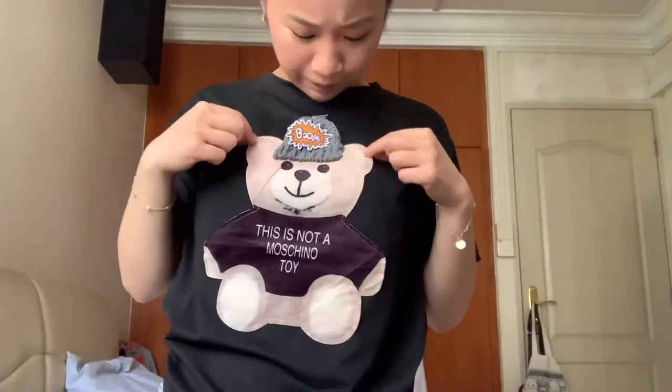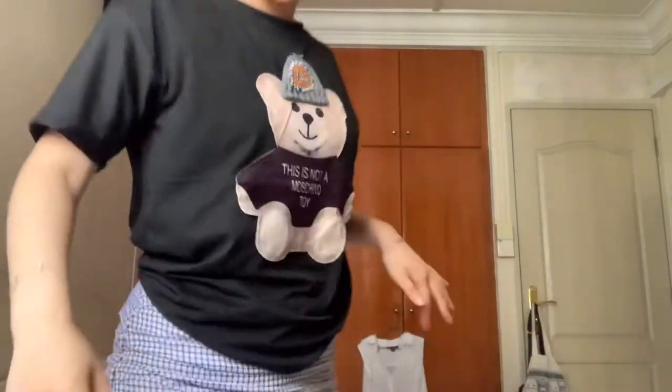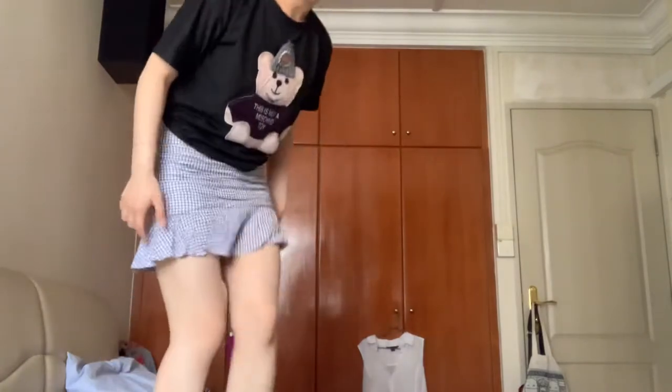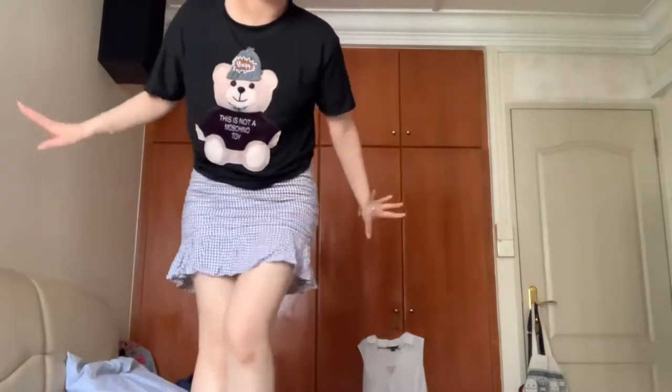Let me show you my outfit for today, because I think it's cute. You might not think so. I've got this little fake Moschino t-shirt. It's got a 3D felt print on it, which I'm enjoying. And then I've got this little rah-rah skirt on. It's really good weather in Singapore right now. It's not too hot. We've been having a little bit of rain, hence why it's not too hot. And I've been enjoying myself.